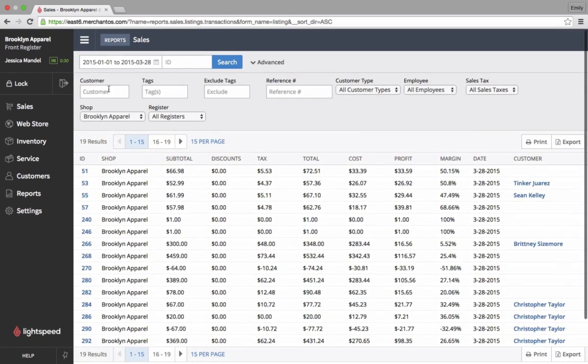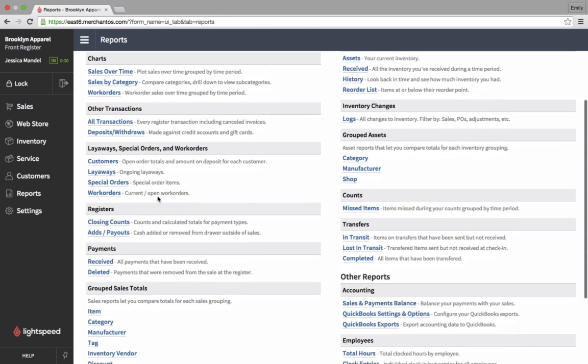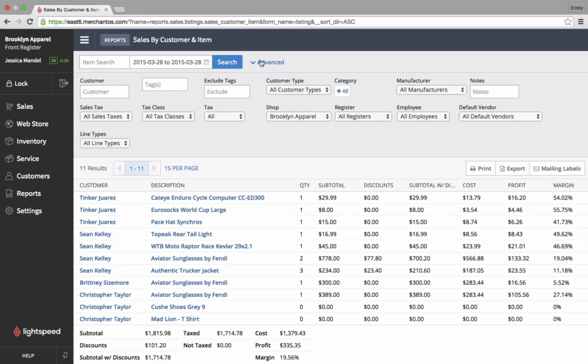That's a common report, but we do have several others available as well. I'll click back to the Reports section. You can view this, one of my favorites, being at the bottom, our Customer and Item Report. Now this is something in the Advanced section that will allow you to make use of our tags in a very unique way. You can have customer tags as well as item tags listed in the same area.